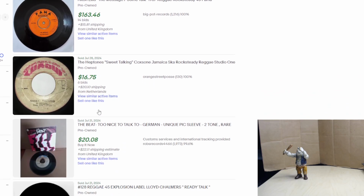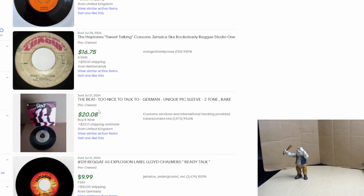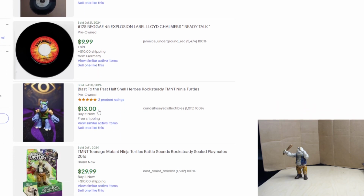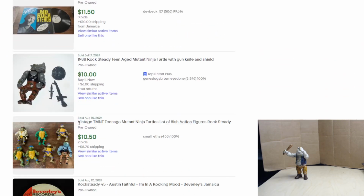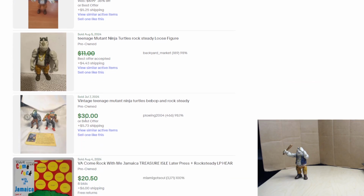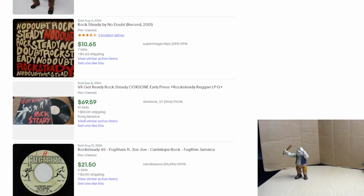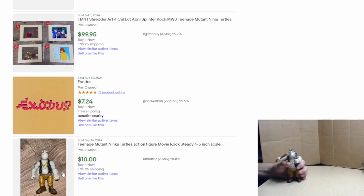Why am I getting vinyl? What is this? Maybe just because I put Rocksteady? Kind of weird. Here he is in the package for 40. Loose figures. So yeah, the talking one's not terribly desirable. He's a good figure. Like, never mind the talking. He has a walloping action. He's pretty sturdy. Good articulation. He's not bad at all.